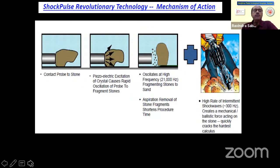So what happens actually at the stone site? Well, you have to contact the stone, and when the probe comes in contact with the stone, the piezoelectric excitation of a crystal causes rapid oscillation of the probe to fragment the stone. So that's a mechanical energy which is delivered on the stone, and that hits the stone and causes rapid fragmentation. At the same time, the ultrasonic energy is delivered at the very high rate of 21,000 hertz per second. So that is how the oscillations are occurring at the tip of the probe, and that is also breaking the stone, and simultaneously it is sucking out the fine dust or fragments which have been created by both these energies. So that is how the combination of the ultrasound as well as the ballistic works.